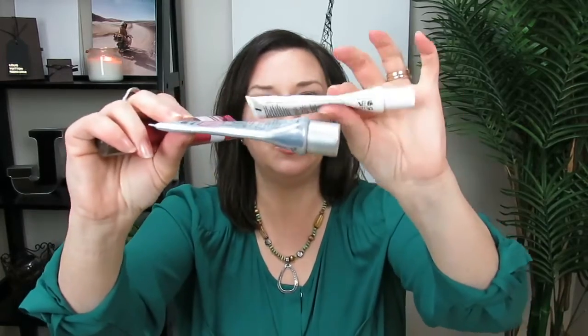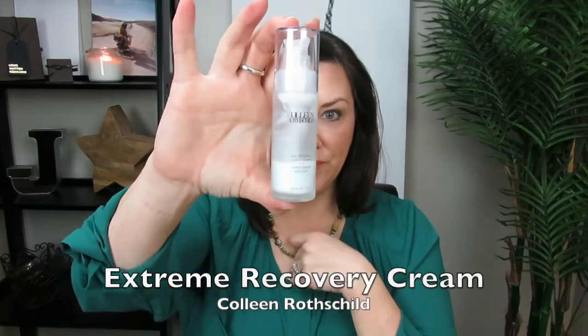But I'm one of those girls who, when I see new things that come out, I want to give them a try. So these were getting low. I had used them to pieces. I mean, I repurchased many times. So I jumped on the Colleen Rothschild bandwagon and decided to try them. So I bought this cute little set. Well, it didn't come in a set, but you know what I mean. The Complete Eye Cream by Colleen Rothschild and the Extreme Recovery Cream and the Super Serum.